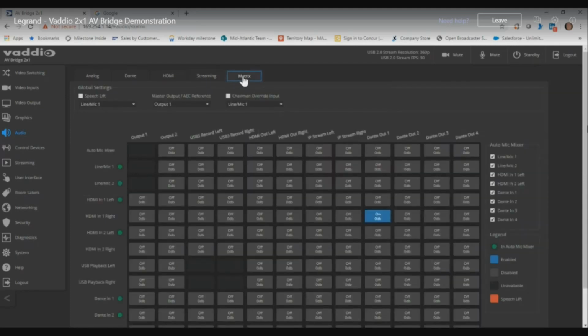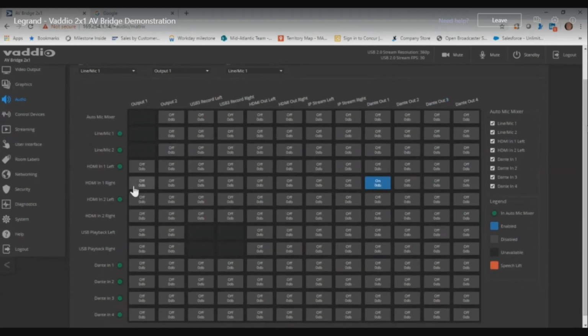And then the big eye chart is our matrix. So I can assign all of my routing to any cross point on the matrix, and you'll notice that if I click on any of those cross points, I can adjust my gain staging accordingly for that.